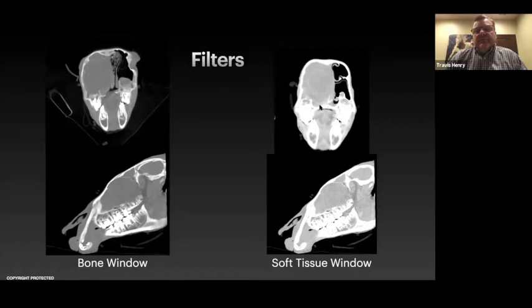But when we go to the soft tissue window and we're looking at this very large sinus cyst in a young foal here, you can see that we can actually start to look at different levels of density within the soft tissue. We can see muscle planes of the tongue, the muscles of mastication, and there is definitely a nice use for this when we start to look at things that are involving the soft tissue.